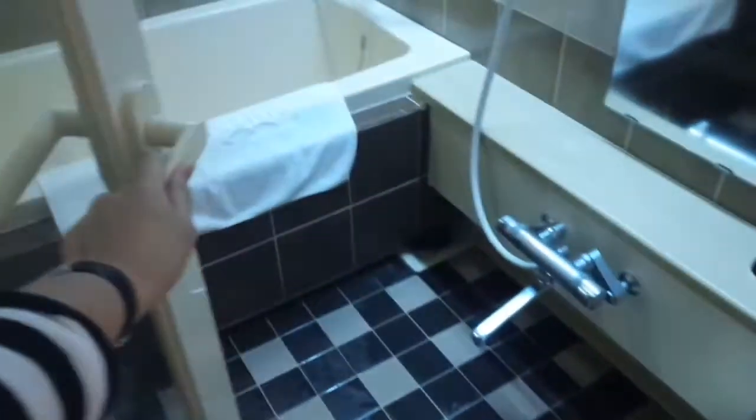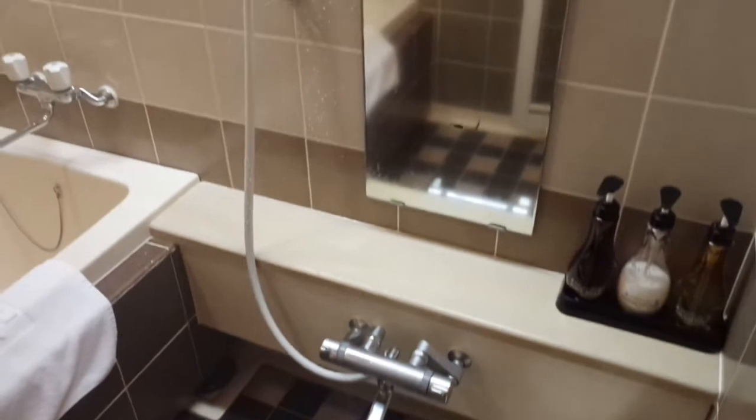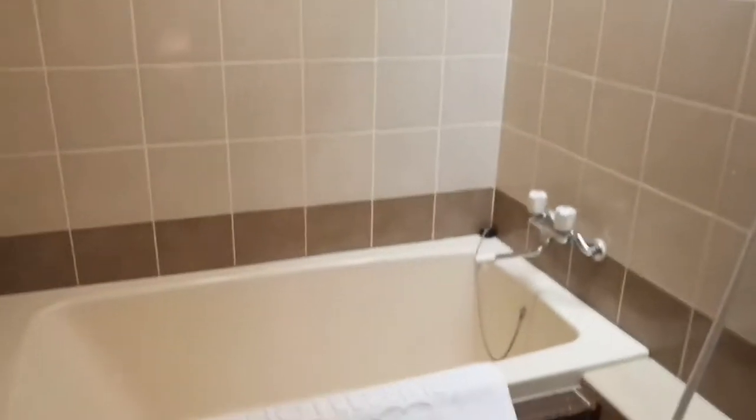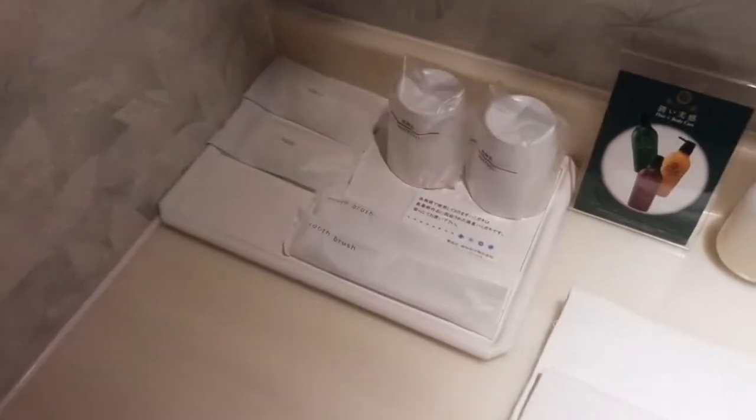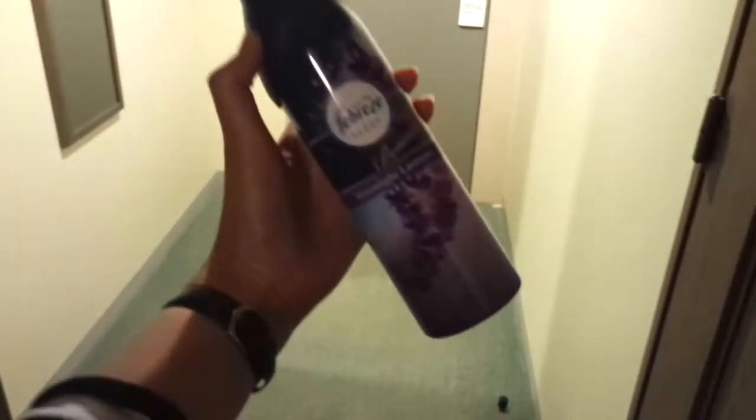Let me show you the bathroom. Here it is, a very Japanese style bathroom, the shower, and the bath. Here's the toilet seat. Oh, it's a warm toilet seat. The toothbrush and things, face wash. And here, this side is the closet. Some few hangers there. Have a room spray. Lavender smell. Ooh, it smells nice. Have a mirror over here. Very vintage looking hotel. I'm gonna take my keys and let's go to have dinner.